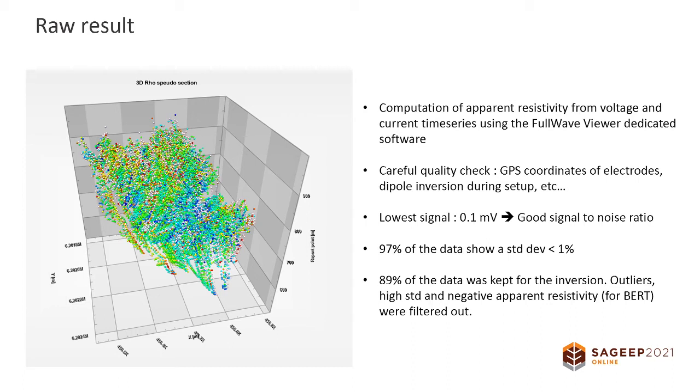After the survey you get the time series of voltage and current. Using the FullWaver dedicated software, we computed the apparent resistivity from this time series. We did a careful quality check of the GPS coordinates of the electrodes. We noticed some swapping of electrodes. We also corrected for some dipole inversion during the setup because of bad connection of electrodes.